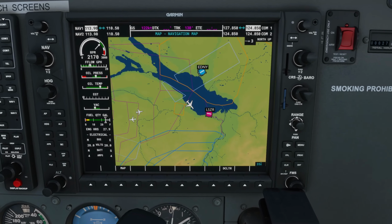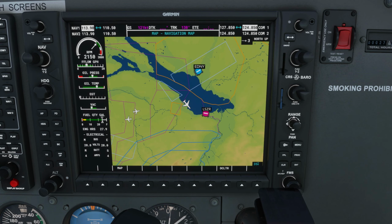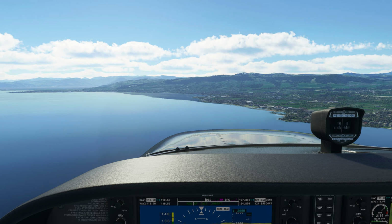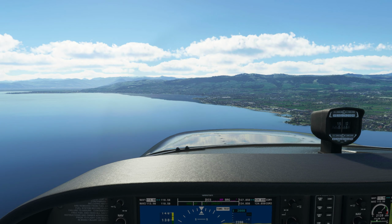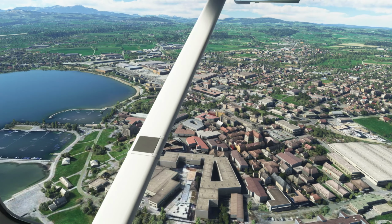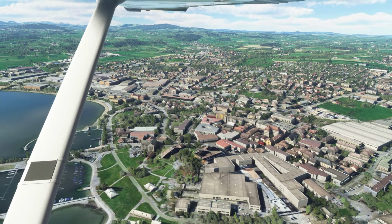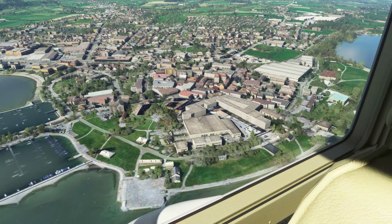Let's see, what does the runway orientation look like? Kind of hard to tell from here, but I think we have to get to that shoreline. And I think we're going to go through that shoreline, I think. Anyway, let's get a look at this town. Yay, boat's underwater. Yay. I love that. So funny. Okay.